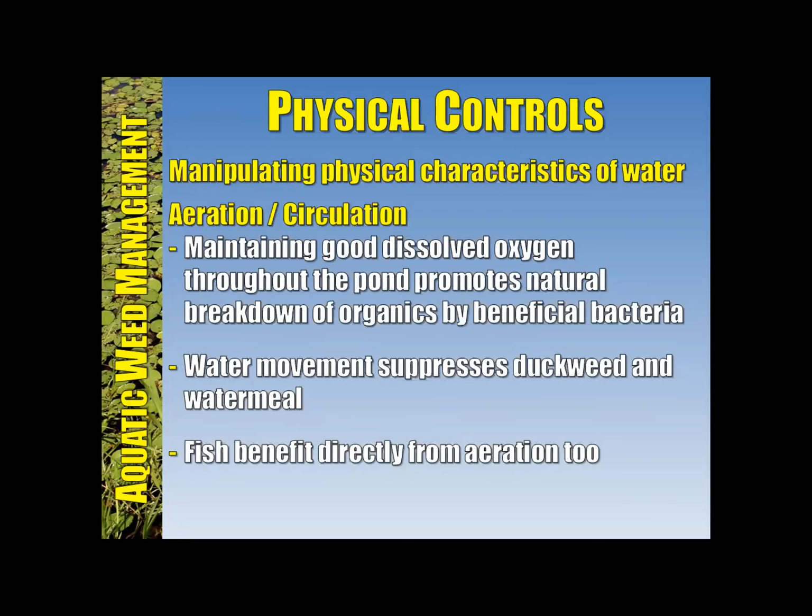Moving water absolutely suppresses some aquatic weeds. Duckweed and watermeal are suppressed by it. Now, I didn't say stopped, I said suppressed. You still can have those weeds, but the circulation helps. Filamentous algae, circulation helps, but it doesn't stop it.